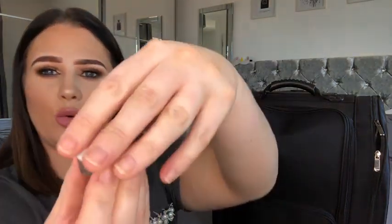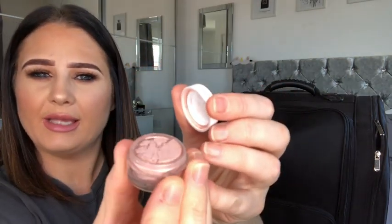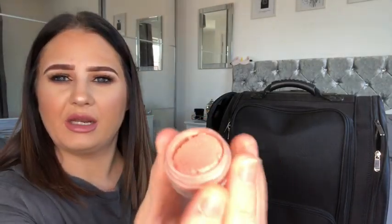So we've got, this one's called Halo. It's a really pinky nudie colour, really, really nice. Really, really popular for bridal. Then this one, this is another favourite of mine called Selfie. Another really peachy nudie shimmer. They look really nice on.